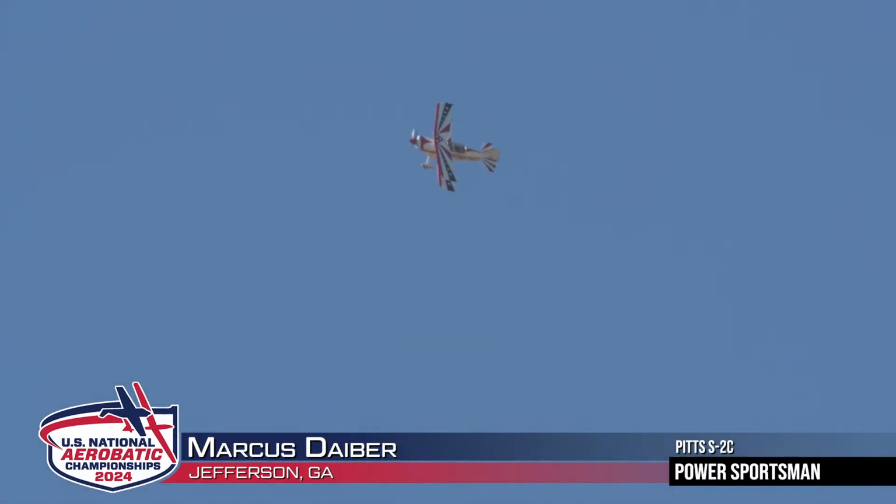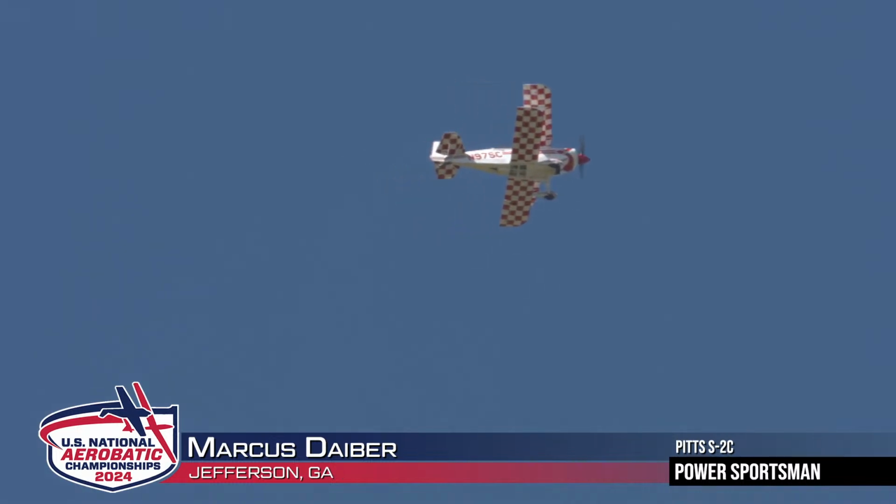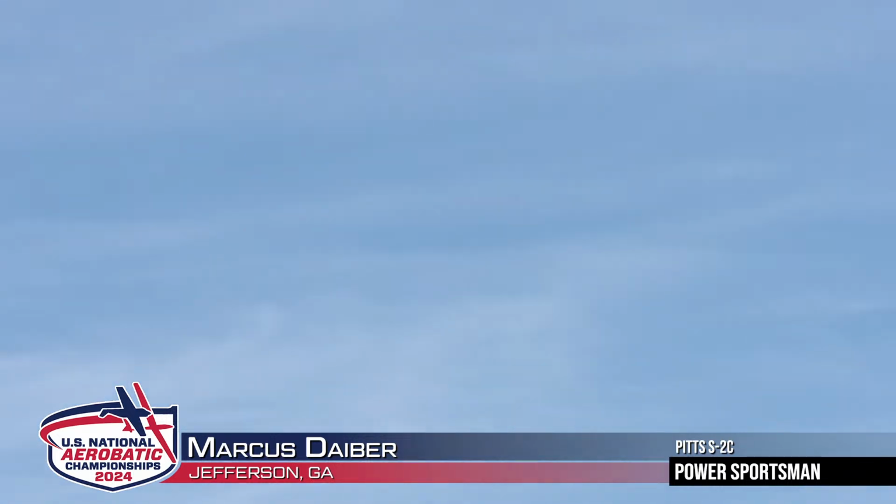Just comes across the box. In a 180-degree turn, the G's are pushing him in the seat as he's trying to look over the nose to stop right on cardinal heading, headed north. Around the front side of the box is he full left aileron to do an aileron roll. He wags out. That's the completion of his sequence. Nicely done for Marcus Daiber in the Pitts Special S2B. Things are moving right along for the championships.